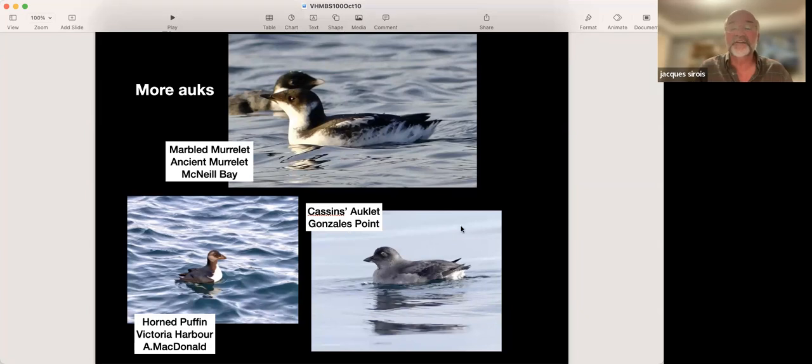We see Cassin's Auklets coming by. And of course, the Horned Puffin, photo by Andy McDonald earlier this year in Victoria Outer Harbour, a photo from the Ogden Point breakwater. So it's always interesting to watch for auks.